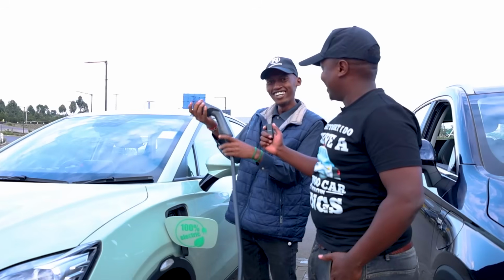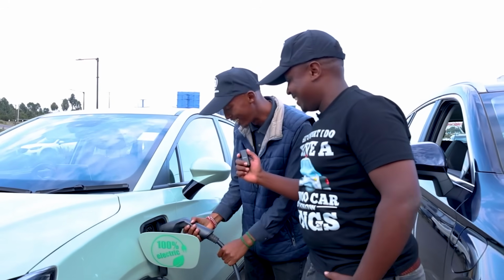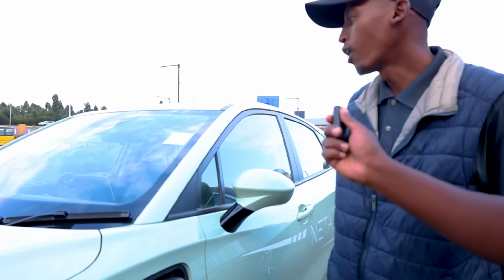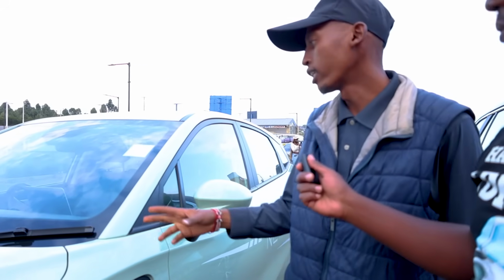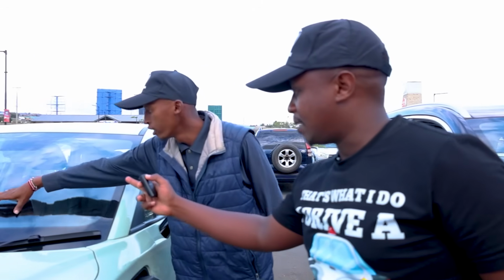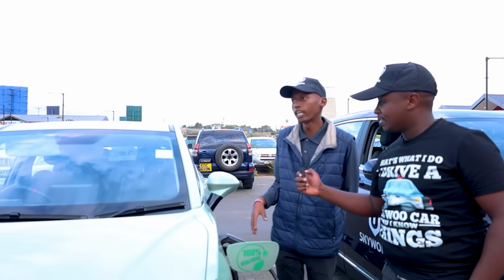So you just come and plug it in normally. Yes. Okay, plug in here ndani. For zile tunatumiaga showroom you need a card to scan. Yes. But for this one I think right now it's free. Oh, so yeah. Okay, connect inaanza ku beep up a green. If it's beeping green, you know it's charging. Yes. So you're good. Wewe ongojea gari yako icharge.